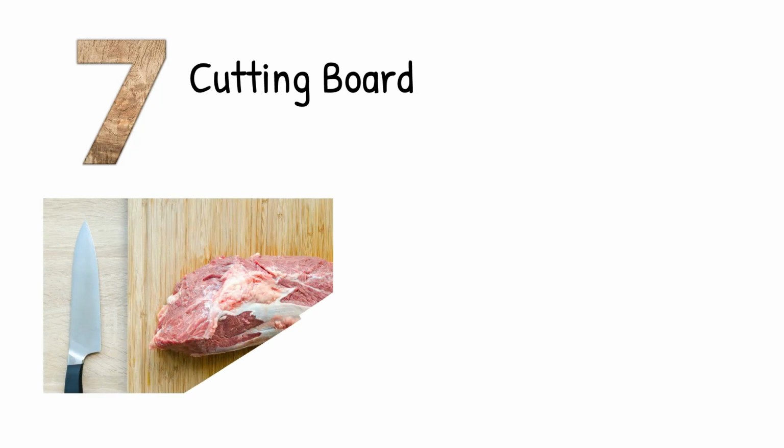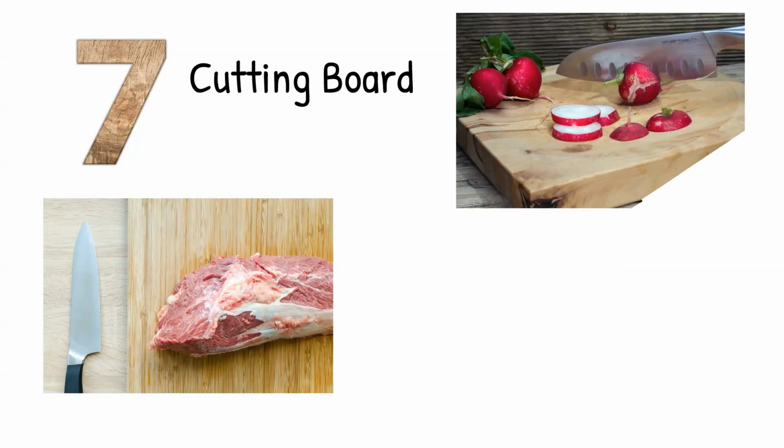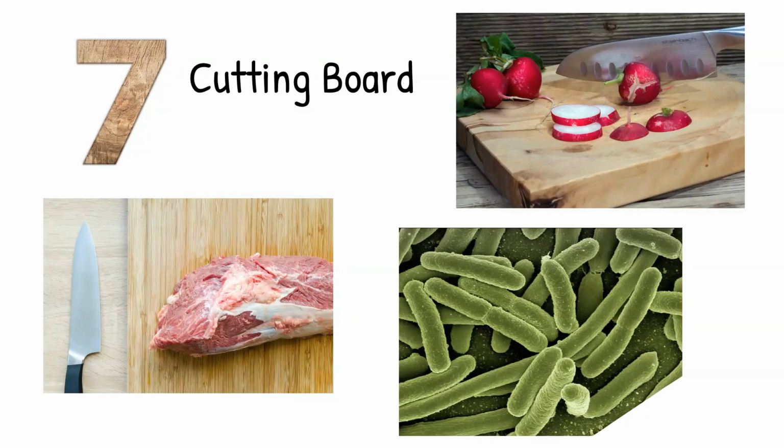Number 7. Cutting board. Are you using the same cutting board for meat and vegetables? There is a likely chance of contaminating the food that requires no cooking. The knife marks on the cutting board can also create a breeding ground for bacteria. And what is worse, bacteria can remain even after washing the cutting board. The solution is simple. Always give your cutting board a solid scrub after cutting the meat. Have a separate cutting board for meat and vegetables to prevent cross-contamination. And you can put your mind at ease.